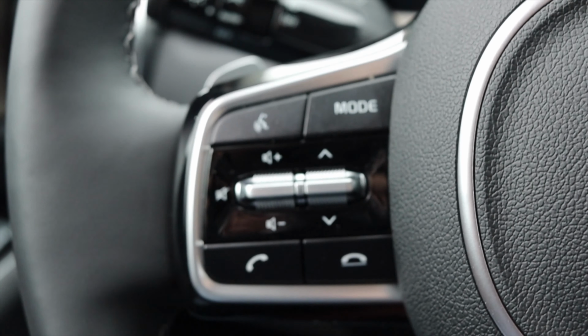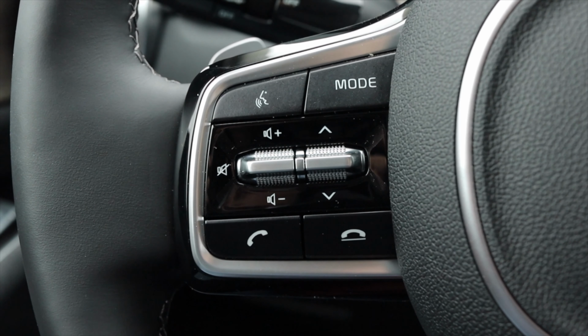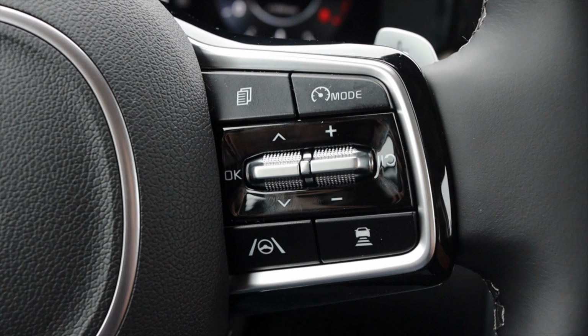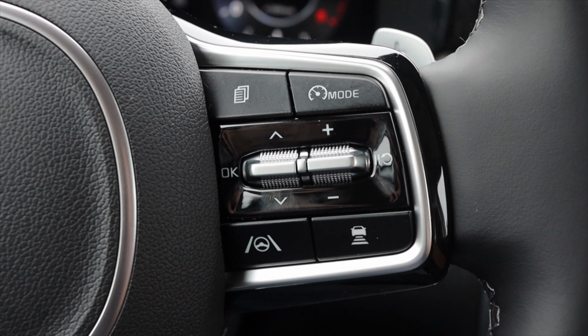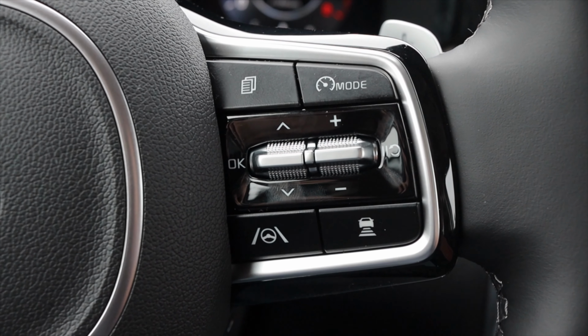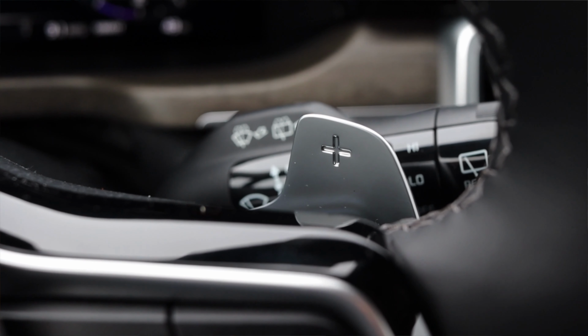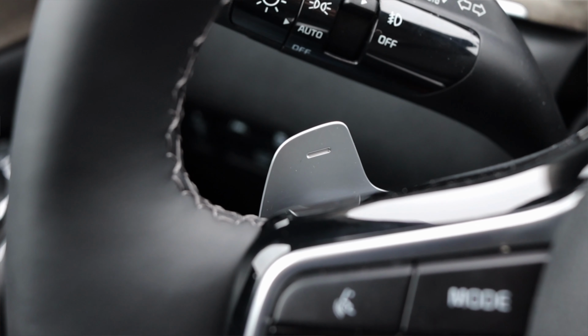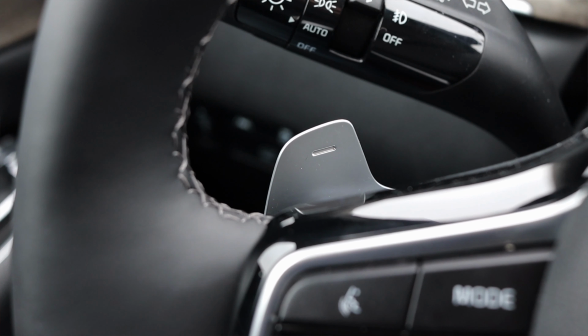This is great. On the steering wheel on the left, I have my voice commands, mode, volume, track change, and phone options. And on the right, I have my selector for that center screen and my cruise control options. On the back of the steering wheel, I do have paddle shifters, which actually kind of makes sense in this. I do have a dual clutch transmission. Why not? Give me paddle shifters, sure.